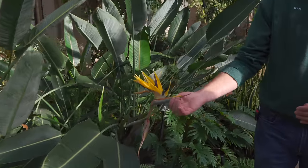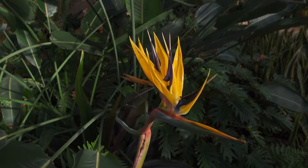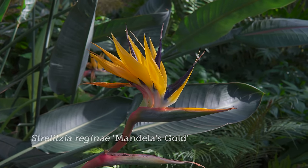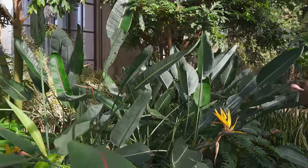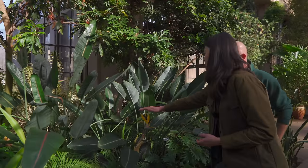Here's a beautiful bird of paradise. Certainly we know the orange-flowered bird of paradise, but this one, called Mandela's Gold, was renamed after Nelson Mandela was released from prison. Originally, it was called Kirstenbosch Gold. So thank goodness the National Botanic Gardens in South Africa saw this, recognized it, saved it, preserved it, and now named it so that more people are aware of it. And of course, it also brings a little more recognition to some of the important things from that country as well.